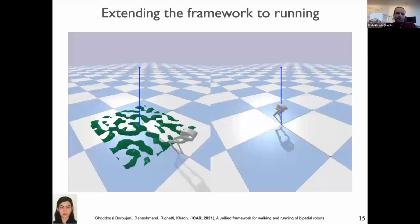Also recently, we showed that it's possible to simply extend this approach to running motion. The only thing we needed to do was relax the constant height assumption and find a proper manifold in the z direction for the center of mass, such that we can parameterize running as a function of that. You could see that now we have the same controller, and we can do running on uneven terrain. On the right, you can see the robot running. It does push recovery, and it can also switch between running and walking seamlessly with the same algorithm, without any change in the algorithm or the controller.